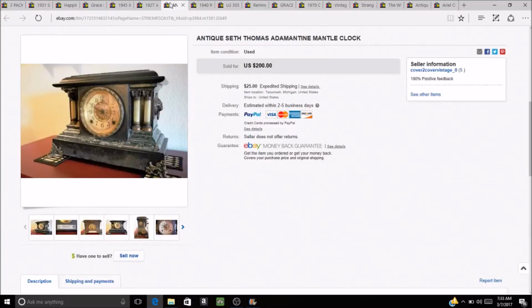Okay, this was a Seth Thomas clock that I had sold. I had it on there for $200. It turned out to be a little bit of a hassle because that $25 shipping, I missed the mark on it. It was more like $31. But that's not too much of a big deal. I ended up taking a short sale on it, so I sold it for $150 with $25 shipping. So all in all, after fees and everything, $130 profit. Not too bad. I was happy with it. I was glad to have it gone.